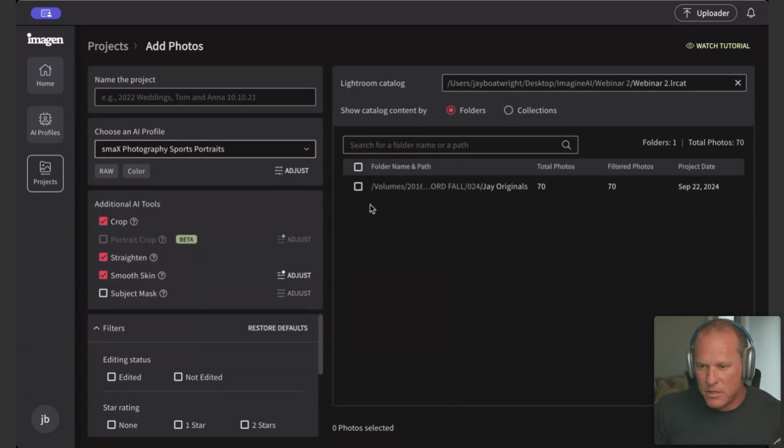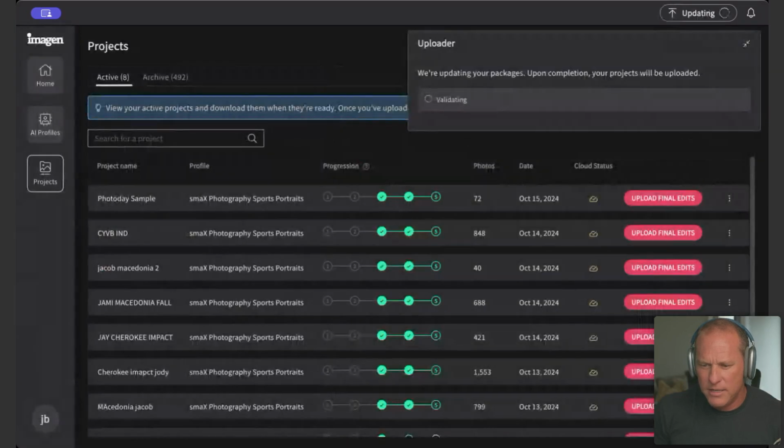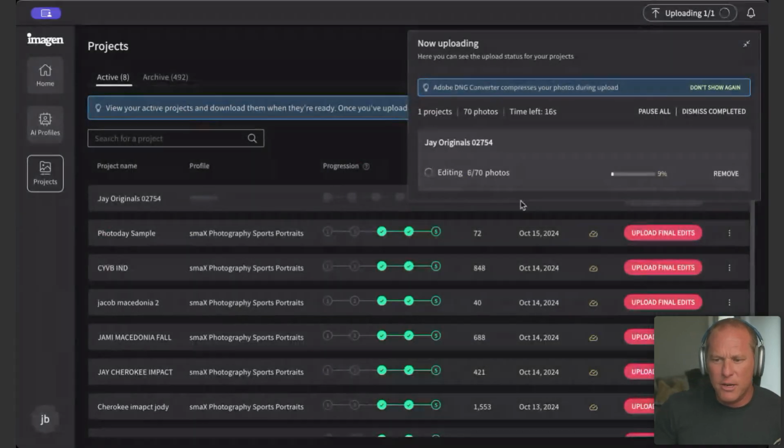Okay. So you see we have the 70 photos here. We're going to check there, and then we're going to upload. Okay. All right. So this is going to upload. It's going to start to do its thing, and then I'm going to get an email once that's done. Okay. Let's see here. Go back to slides. Stop sharing. Slides. Start presentation.